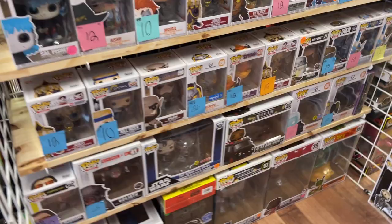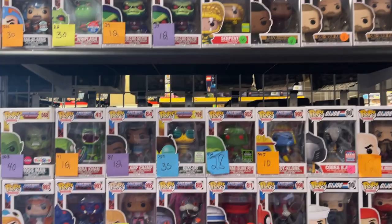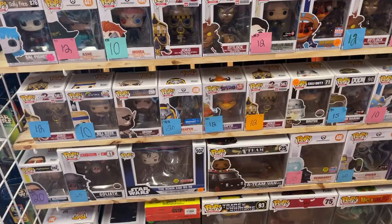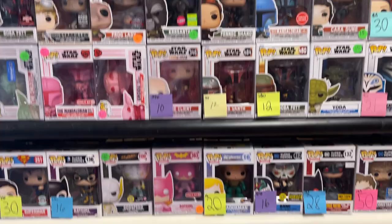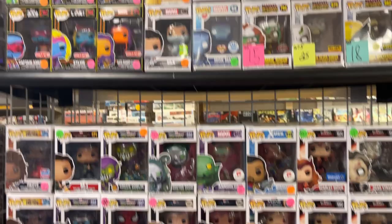All kinds of Funko Pops. So we got Masters of the Universe, G.I. Joe, Star Wars. Quite a few Masters of the Universe. A-Team there. Got a little bit of Star Wars. Very cool, very cool. 10-inch Pops. We got a little Marvel Blacklight going on.